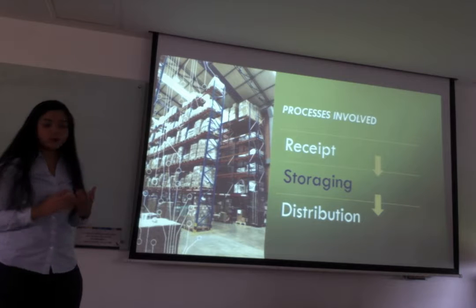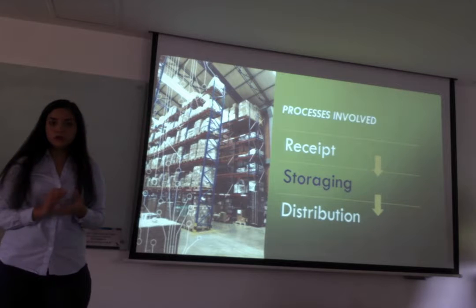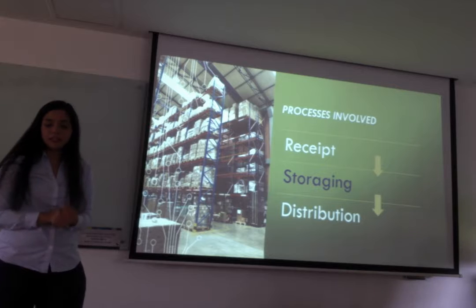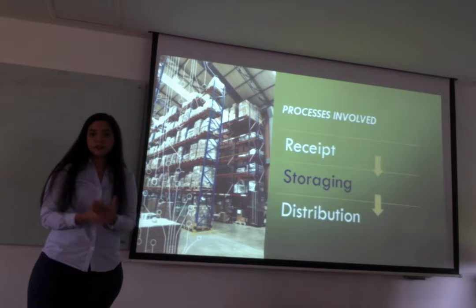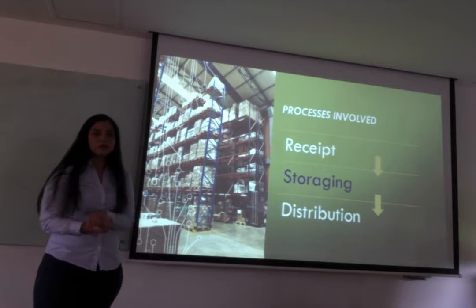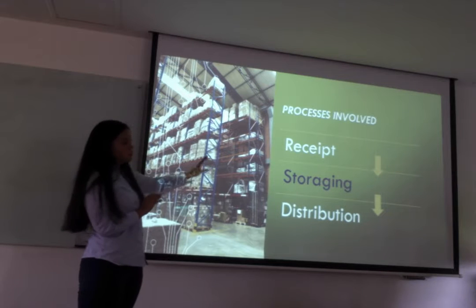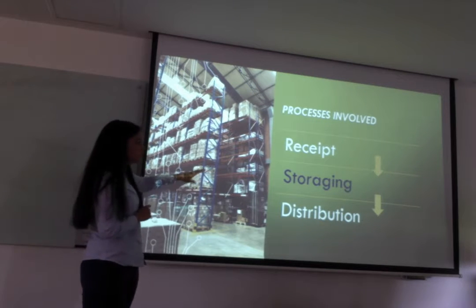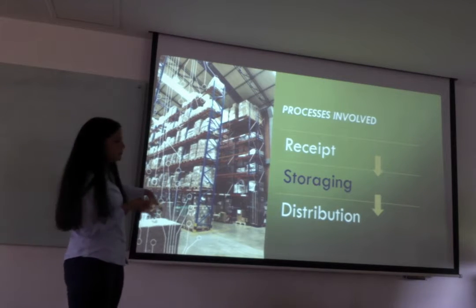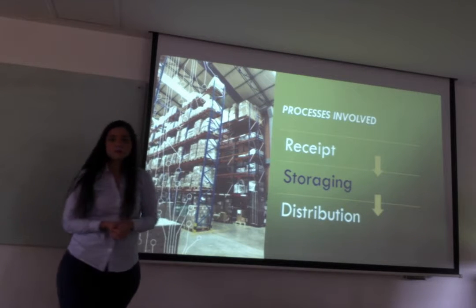One of the most important processes that this company carries out is the control and administration of inventory. In these processes, Vigia gives the customer real-time information about their key performance indicators regarding inventory. The processes involved here are the receipt of the merchandise, the storing of the merchandise, depending on the type of the merchandise, if it can be on shelf or on the floor, and also the distribution processes.